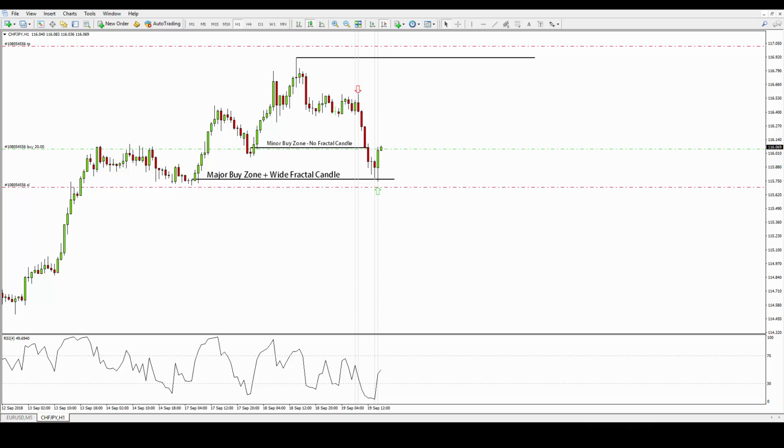This is a trade in which you could easily mistake the minor zone with the major zone for buying. The only real and objective way you would have to judge correctly between the two is by using the notion of the fractal candle to filter between the two. In this specific trade and in this specific market scenario, the fractal candle would help you in two different ways.